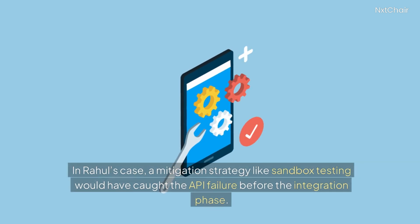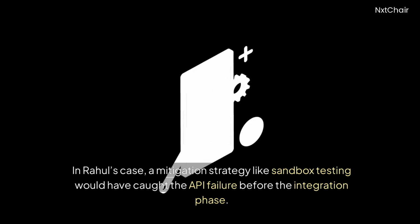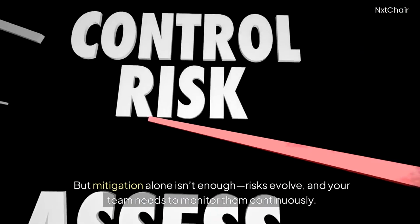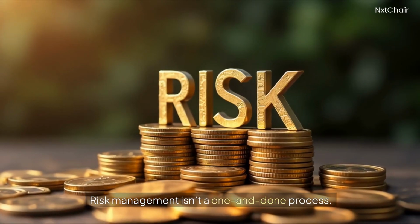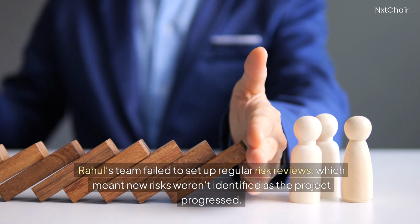In Rahul's case, a mitigation strategy like sandbox testing would have caught the API failure before the integration phase. But mitigation alone isn't enough. Risks evolve, and your team needs to monitor them continuously. Step 5. Monitoring risks throughout the project. Risk management isn't a one-and-done process. Rahul's team failed to set up regular risk reviews, which meant new risks weren't identified as the project progressed.